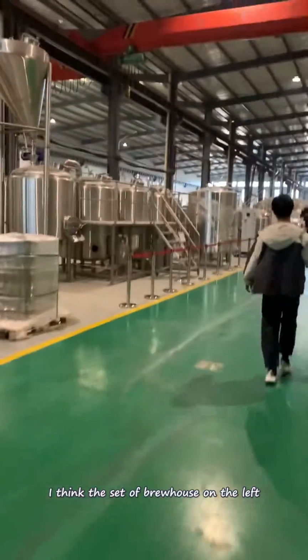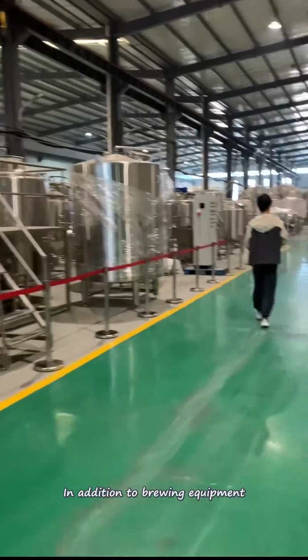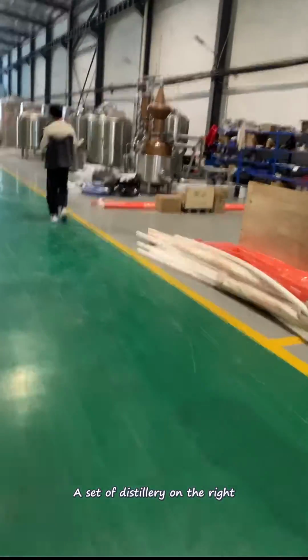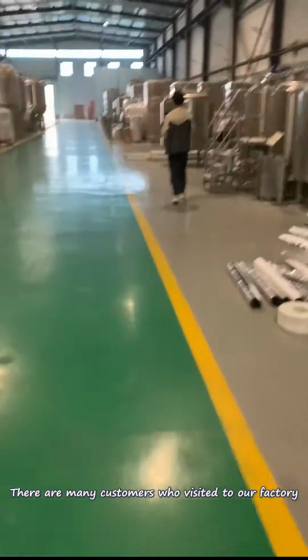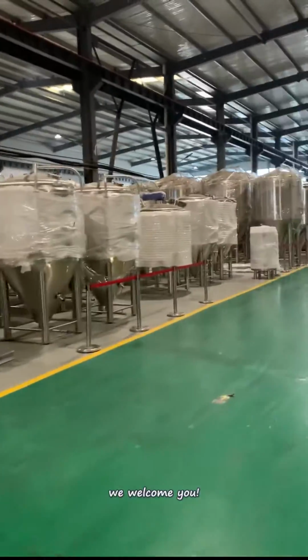I think the set of brewhouse on the left should be an exhibit for visitors. In addition to brewing equipment, we also supply filling machines, malt mills, and so on. A set of distillery on the right, waiting for shipment. There are many customers who have visited our factory. If you get the opportunity to come to China, we welcome you.